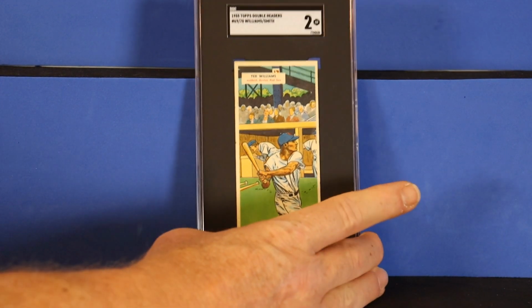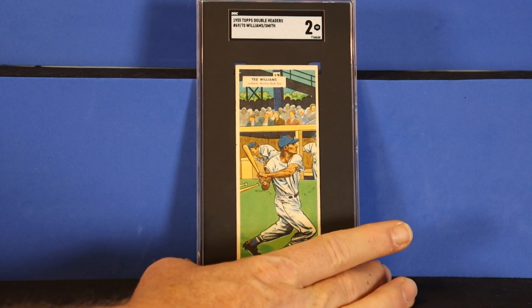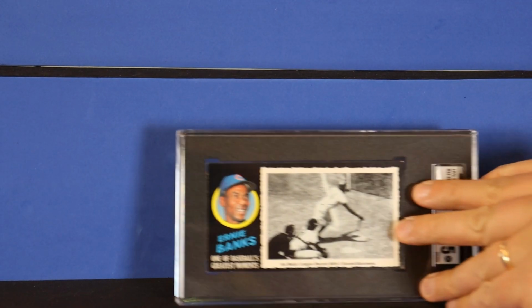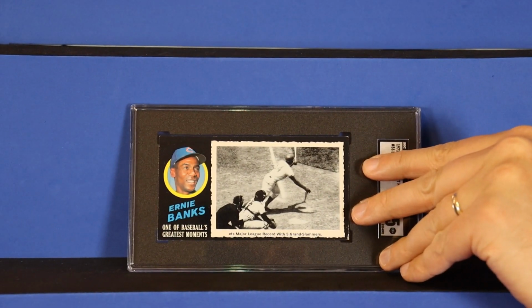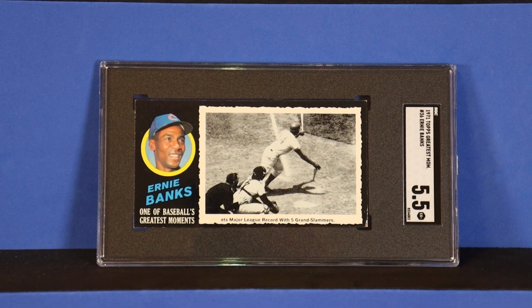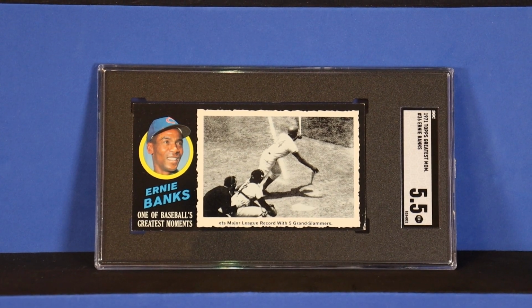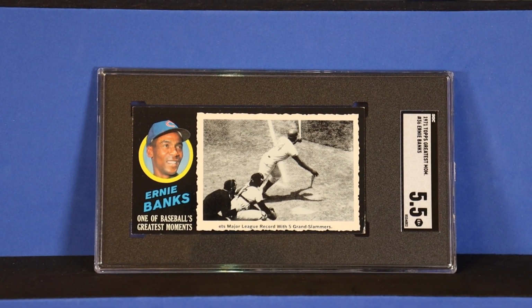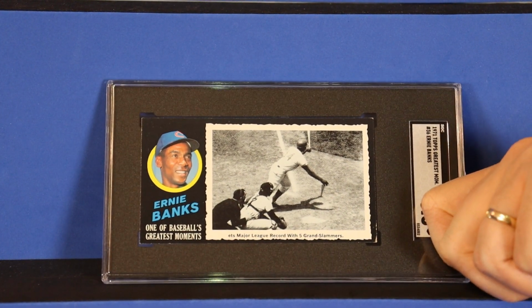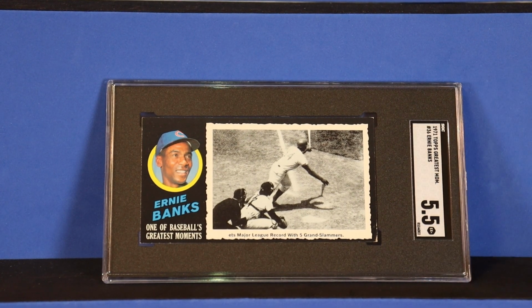What do you have? Speaking of incredible cards, I got to show off some that I've rarely ever handled. A lot of people are not even familiar with this set. This was a test issue set, 1971 Topps Greatest Moments. It was designed with the black border of the 71 Topps set, but they're oversized cards. Of course, we were showing them to you horizontally here.